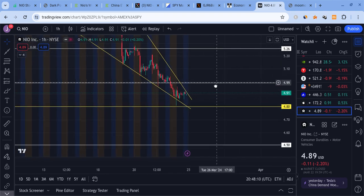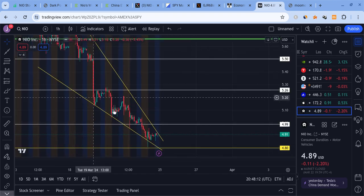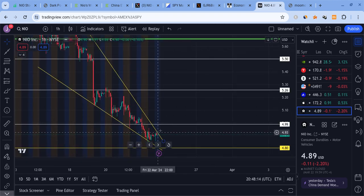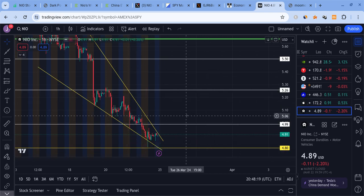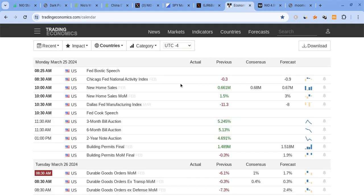So I want everyone to be very, very careful. But looking at this pattern on NIO, we do have a falling wedge that is forming on the chart, which does suggest the possibility of us trying to get a break. That is a real possibility, but there's no sign of it just yet. So we just have to wait and see how things go. Now, let me first talk about some data before I break down the charts.